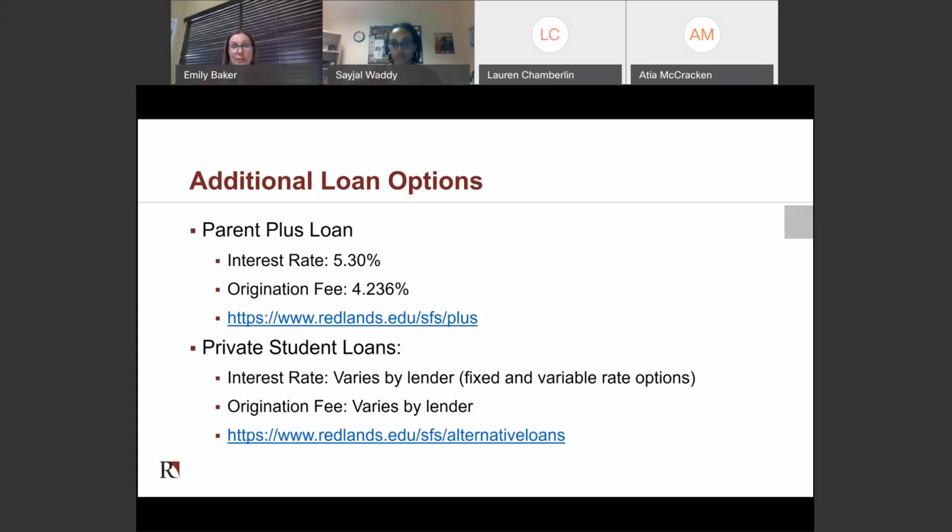So we made a transition in a way that I don't think any school ever wanted to, and that was to an online modality partway through a term with no warning. That is now what fall will look like.